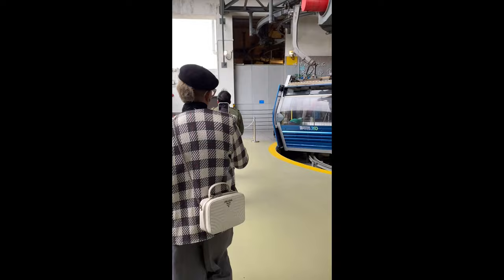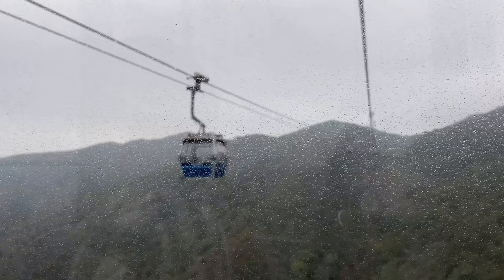Nice. Another tip for you: start your day right if you're going to the village, because the last ride of the cable car going back to the city, I think it's around 6 p.m. So if you want to be able to explore Ngong Ping Village and see what we have seen, go here early.